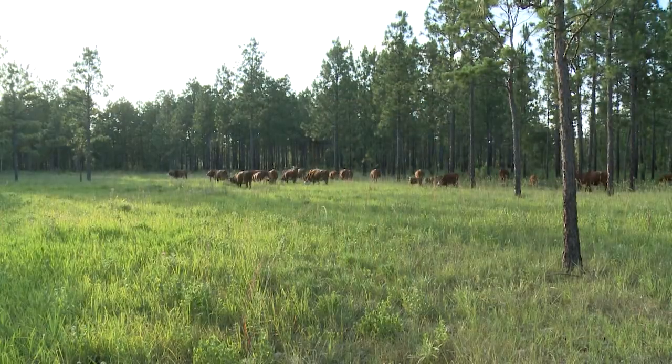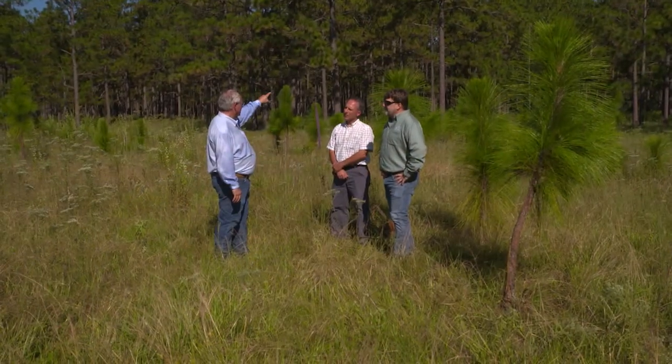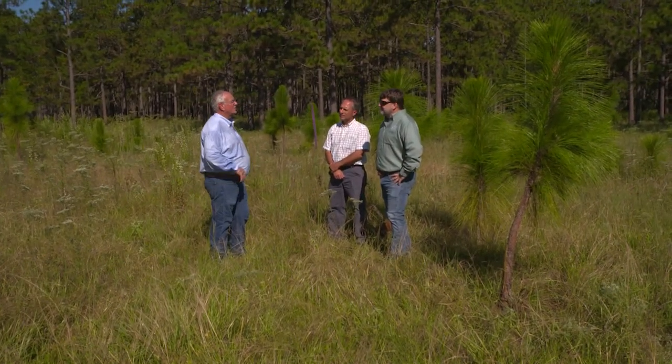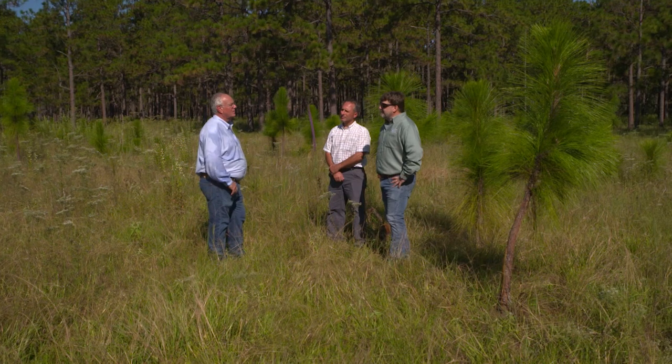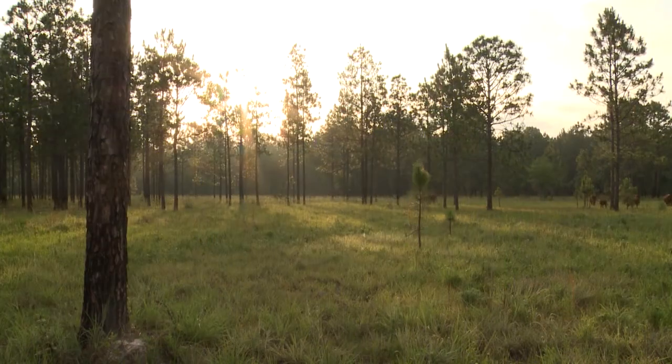And another thing that Dave says all the time, it's a philosophy you hear from other true conservationists, and that's leaving the land in a better shape for future generations, and he's certainly doing that. He's taking land that was either under or over managed and mimicking those natural processes, bringing it back to where it could be more sustainable and leaving it in better condition than he got it.